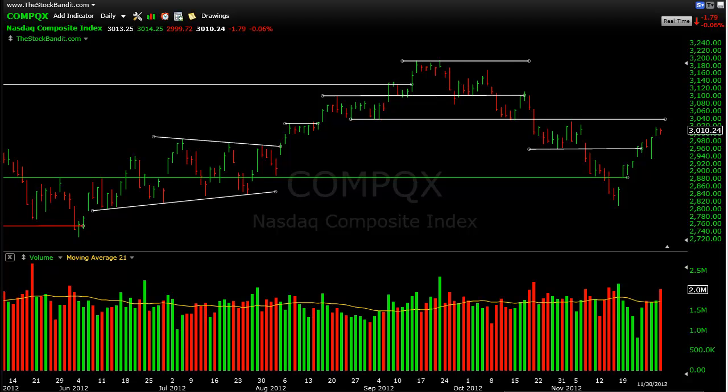So let's take a look here at the indices as we head into a brand new week of trading and fiscal cliff talks, because that's clearly the focus of this market post-election. All attention has been turned on that. So we sold off, we got a little bit stretched to the downside. The relief bounce started to kick in, and now it seems there's been some hopes that maybe all this is going to get worked out.